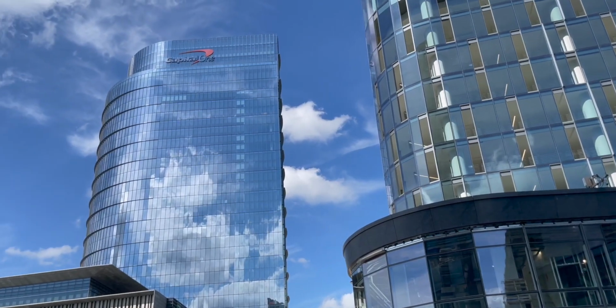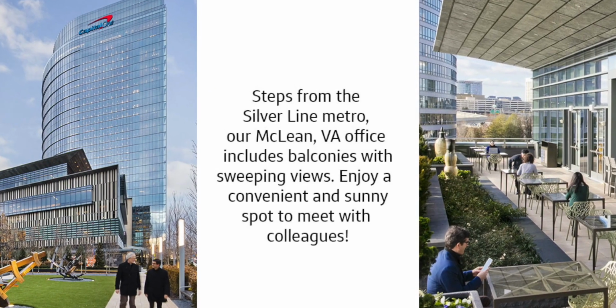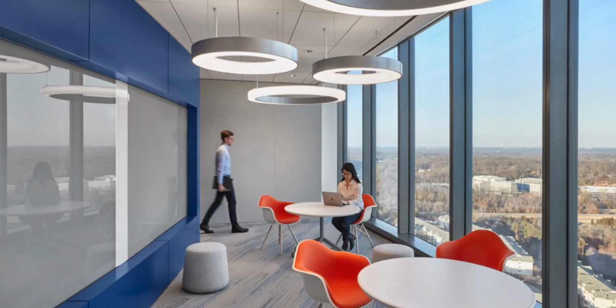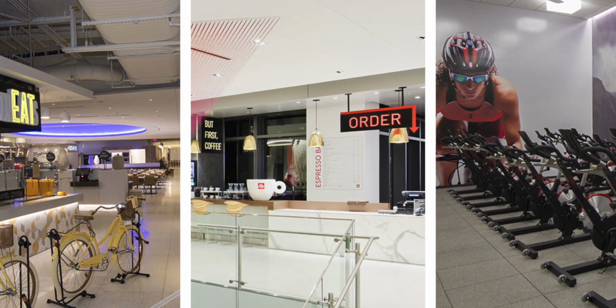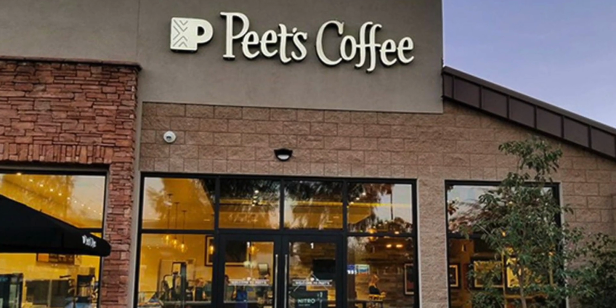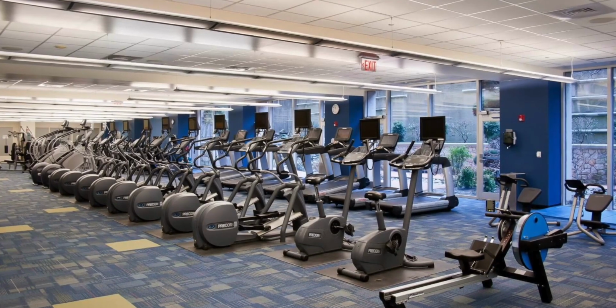It has glass everywhere to let more natural light in. They designed the space to allow employees to move about, so it makes it feel like your office space is more flexible and encourages collaboration, but also have the inclusion of private spaces to have a place to focus. They also have an outdoor area, cafeterias on site, and coffee shops, which surprisingly is a Starbucks and an Illy's, but not a Peet's. At least I couldn't find information on it. They also got a basketball court, I read, somewhere in the building. For sure they got a fitness area.